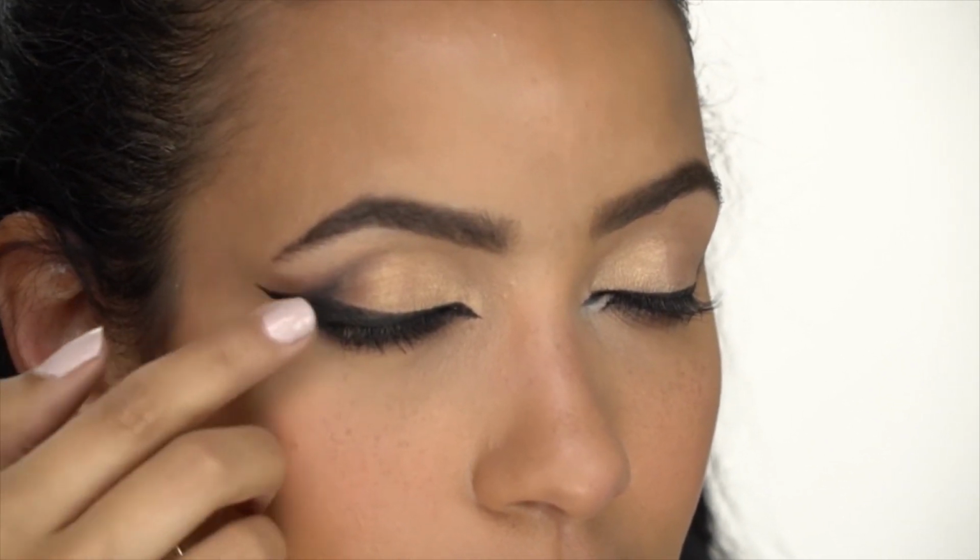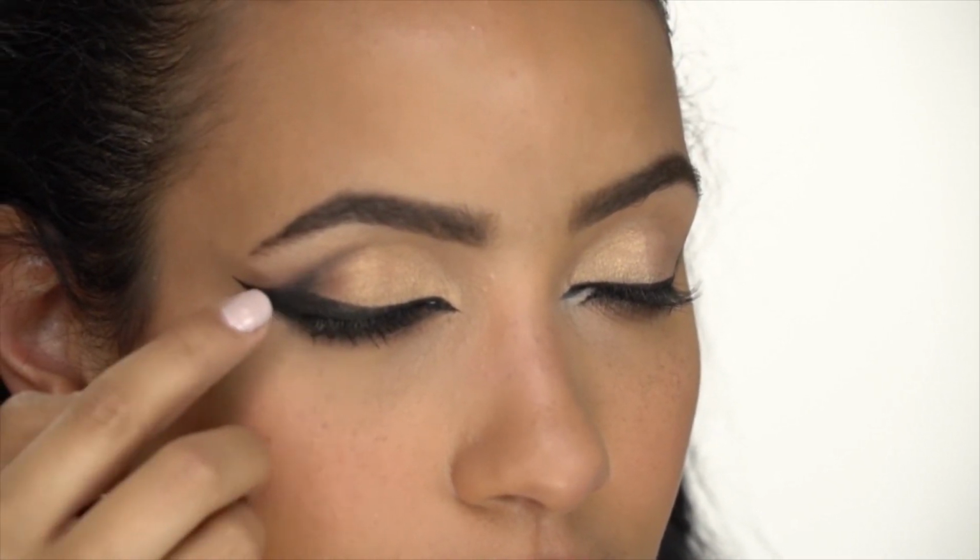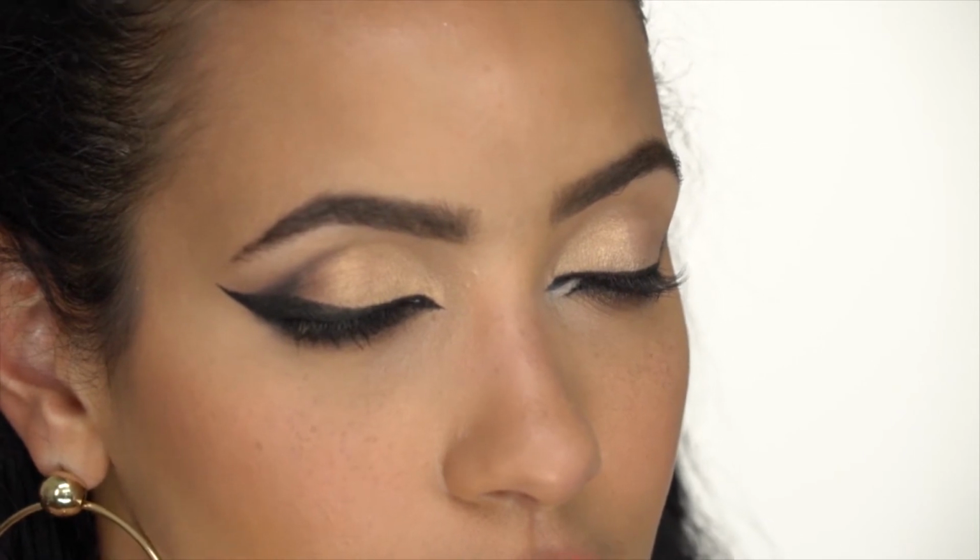For those of you who don't want to do any black in the eyeshadow and you want to focus more on the eyeliner, then don't go super thick with the eyeliner right there. Go a little thinner so that you don't have to go all the way up into the crease with that.